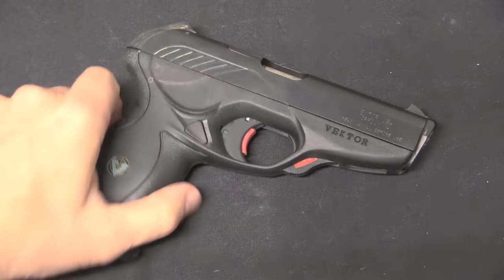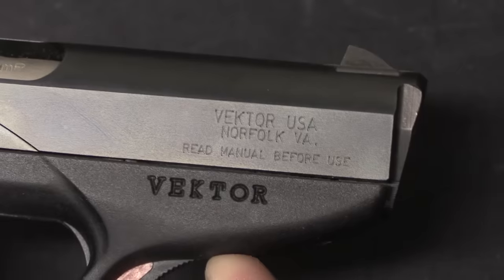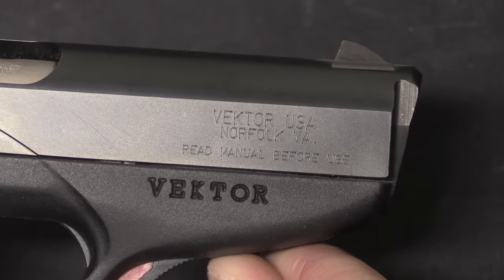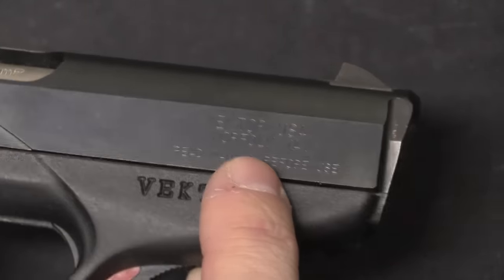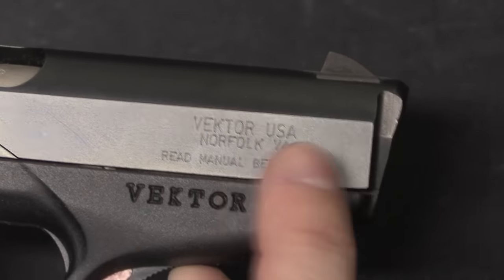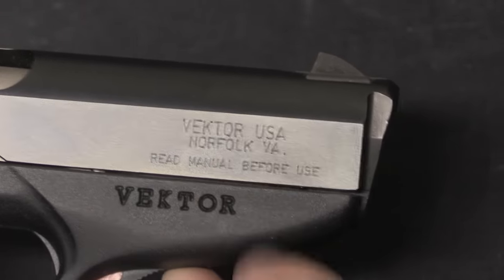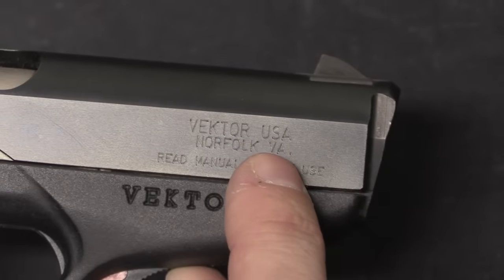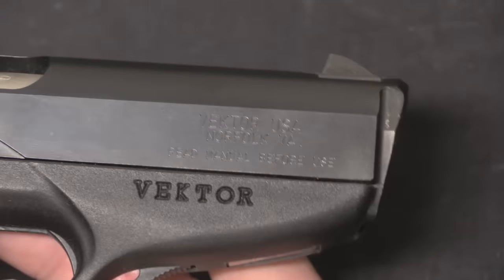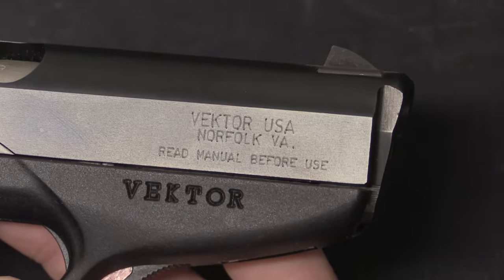To start with some markings here, we have Vektor molded into the frame. Vektor USA in Norfolk, Virginia was the company that Vektor South Africa set up to do importation and distribution into the US. And by the way, it's worth pointing out, when they ultimately shut down this company, which we'll get into in a minute, the last batch of guns had already been engraved for importation, but never actually left South Africa. And so they were sold in South Africa, and this has led to a few incorrect assumptions in South Africa that these guns were made in the US. Actually, they were all made in South Africa, just there was some confusion about import marks.